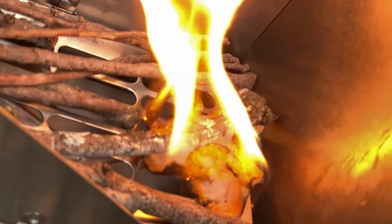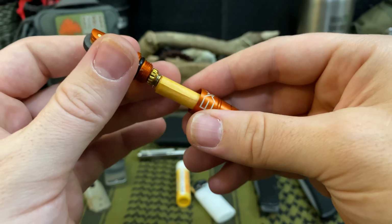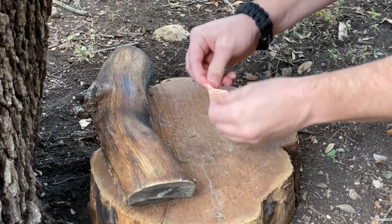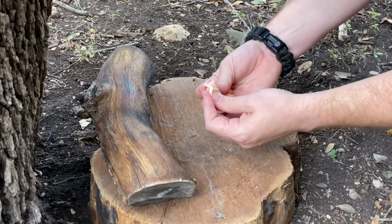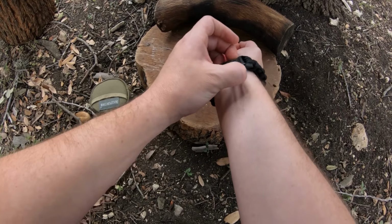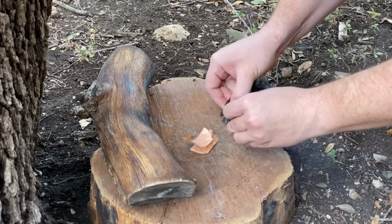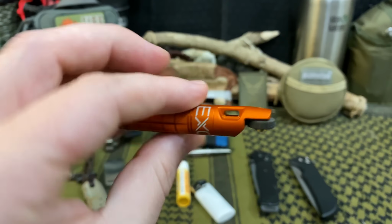However, inside here comes with a little treat. It actually comes with a Tinder Quick normally, but I decided to put a piece of fire strip roll in here. Why? Because this is about 8 inches long, and I can get about 4 fires out of that instead of using 1 Tinder Quick and wasting my fire. So I can get like 4 60-second fire tenders in this little kit. So if I catch myself with my pants down, like I said, I've got a ton of redundancy for fire starting, and it takes up no space at all.